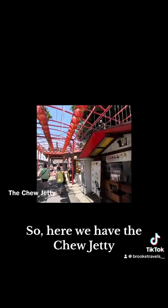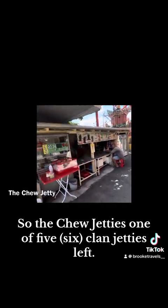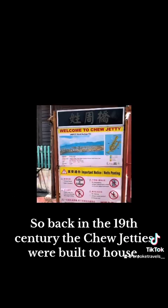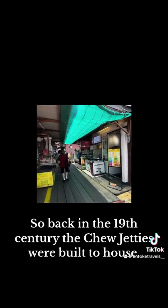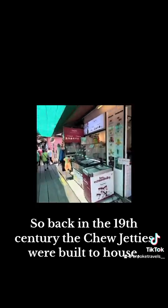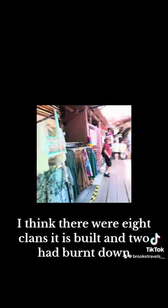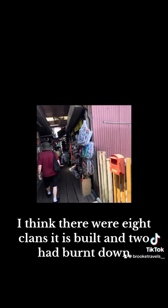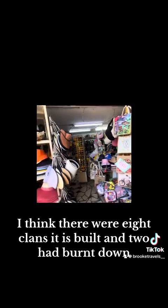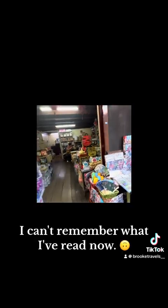So here we have the Chew Jetty. The Chew Jetty is one of five clan jetties left. Back in the 19th century, the jetties were built to house the clans and the families. I think there were eight clan jetties built, and two had burnt down. So there's five or six left now. I can't remember what I've read now.